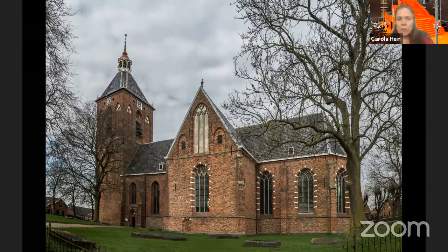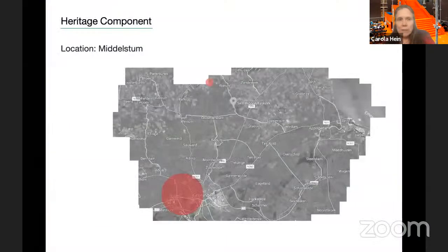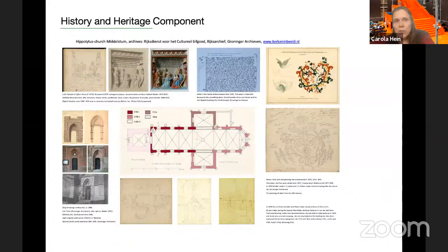And what you see here is the Hippolytus Church in the larger Groningen area in Middelstum, so north of Groningen, which has a very intriguing history. And so in collaboration between different disciplines, the historians went to the Heritage Agency to figure out what was the history of this particular church, what kind of archives existed, and also what kind of rebuilding practices have already occurred in the past. Because one of the questions that is then raised is, well, where do you want to go back to? So as soon as you touch a historical building, you have to decide, am I going back to the moment it was built? Am I going back to some kind of restoration moment? So what am I using the 3D printing for in this context?